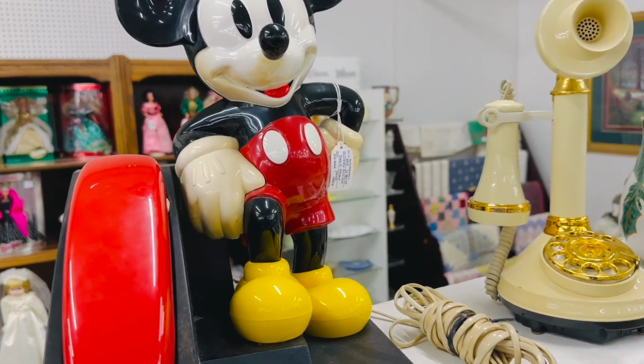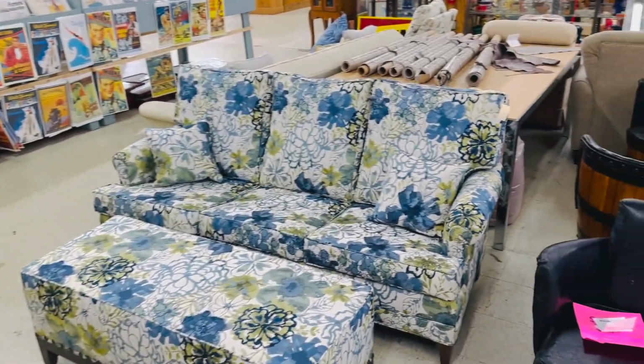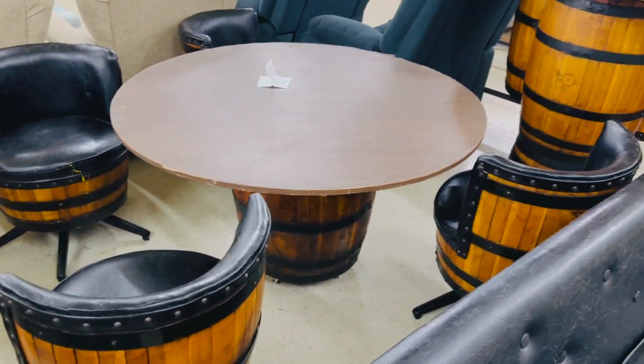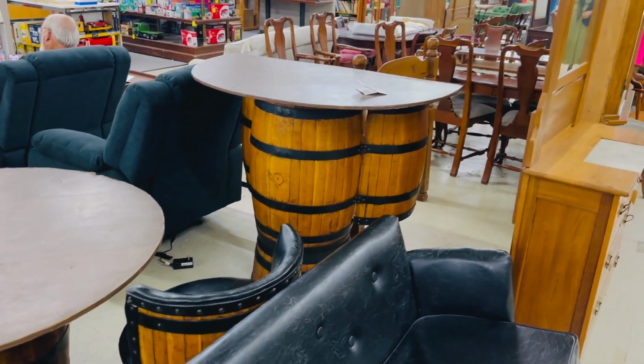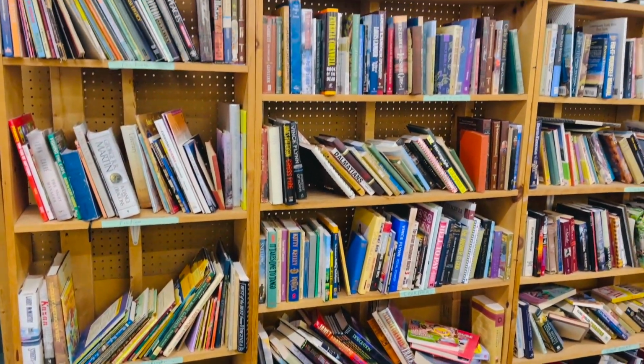And another Mickey phone. No, I don't think they had a rotary one at this place. The rotary ones are harder to come by, so if you see one and you want one, you should probably jump on it. This is nifty. Yeah, they had some really unique furniture stuff, especially with these old, what are they? Whiskey barrels. Yeah, whiskey barrels. There you go. And they had a ton of books.